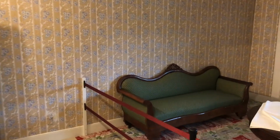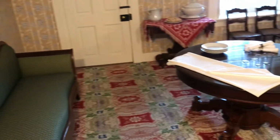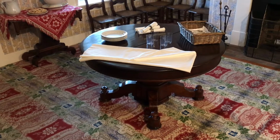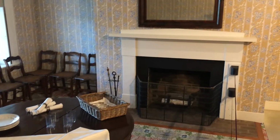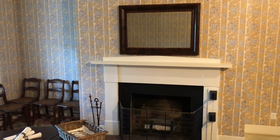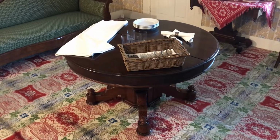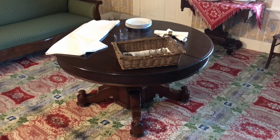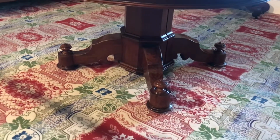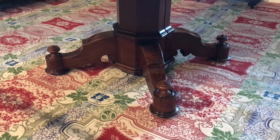And the room to the right is the dining room. So this is the Jackson's dining room, which includes a sofa. Really nice circular dining table. And a fireplace. And this circular extension table should be noted that it was part of Jackson's home. He personally owned this dining room table, and it has levelers on the floor so that the table would always be even. You would just turn the knobs, and the table would rise and fall for each leg to make sure that the table was even.